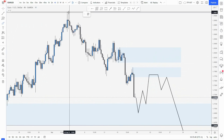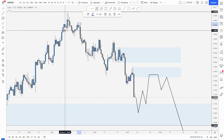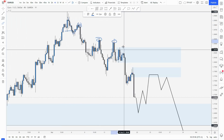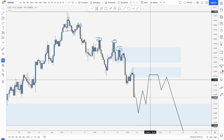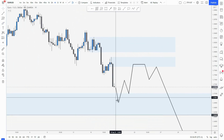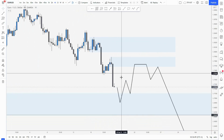Because again, if you have a look at it, since here, there was a little bit short I took right there. I wish I held it. This is something that I want to train myself to do. Since there, lower high, lower high, lower high, lower high, lower high. Okay, and a new one is expected. So let's see how we can get in this one. And personally, I'm gonna be looking for the pullback, maybe take some longs if we see the confirmation on the lower time frame. But pretty much I will be looking for a pullback, lower high formation and selling the market.